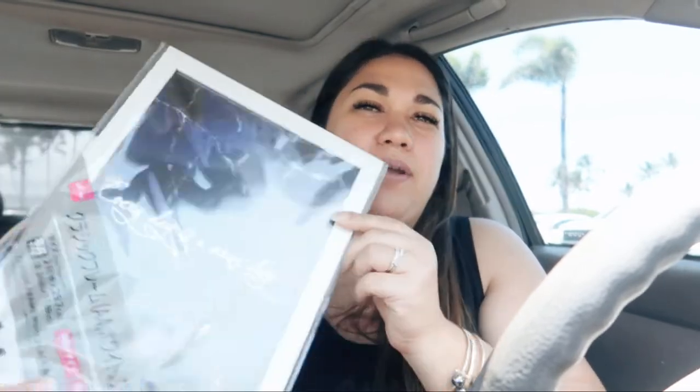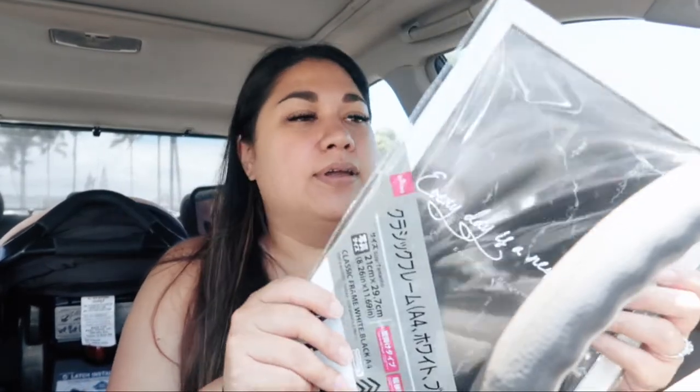And then a frame. I have to get a bigger frame because I went earlier and I got other frames to put in little sayings at the party. But I made a little milestone poster paper and it didn't fit the other frame, so I think it should fit in this one.